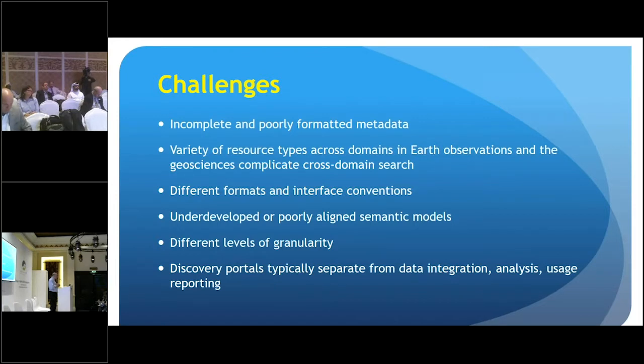Another issue is that, let's say, there are millions and millions of NASA granules that we don't necessarily, of course, want to register individually in our system. So there are multiple levels of granularity that we want to navigate when you do search.